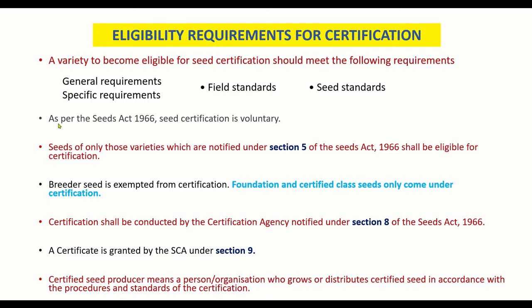We are going to talk about the other eligibility requirements of certification, which are provided by seed legislation, the Seed Act 1966. Certification is voluntary, and seeds of only those varieties which are notified under section 5 of the Seed Act 1966 shall be eligible for certification.